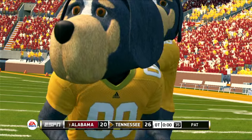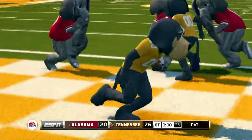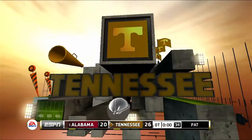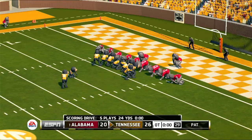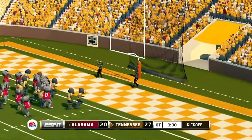Well, this is what it's all about in college football. I score, now we'll see if you can respond. Great teams always find a way to come through. He makes the PAT.